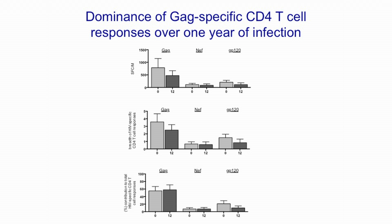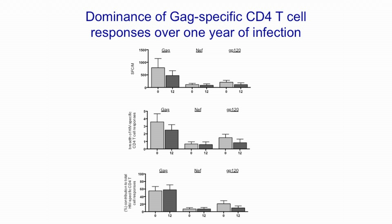So the next obvious question for us was, is there any change in the protein dominance of what part of the HIV is being targeted? To make a long story short, at no time point did we observe, in the matched pair analysis, a change in the magnitude, breadth, or contribution to the total number of HIV-specific CD4 responses. So the relative dominance between GAG, GP120 or NEF does not change over time, in terms of dominance, breadth, or magnitude in the matched pair analysis.